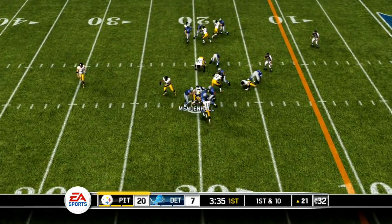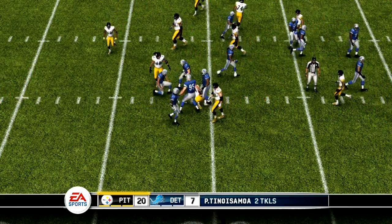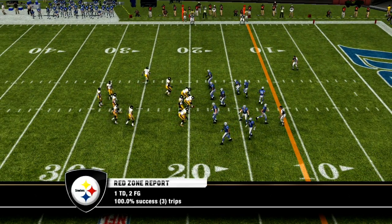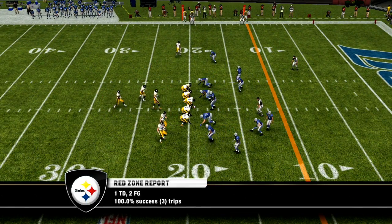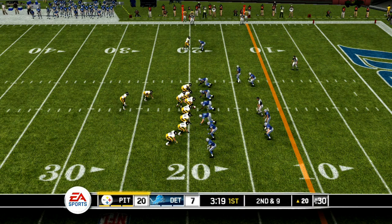Handoff to the right. He fights forward to about the 20 before he's wrestled to the ground. Very effective call that time by the defensive coordinator, bringing the outside linebacker. A terrific way to give your defense some help in stopping the run.